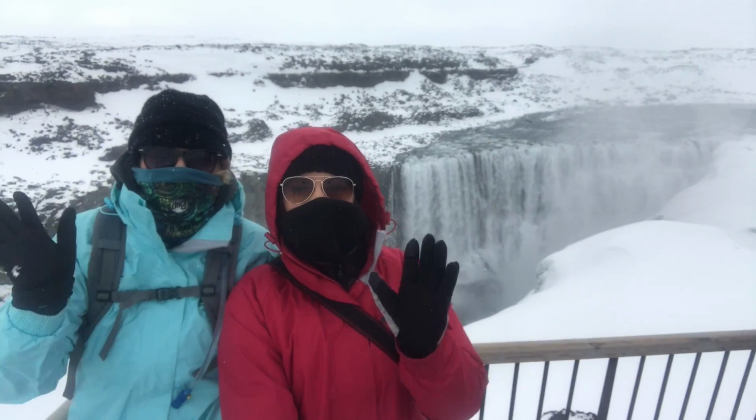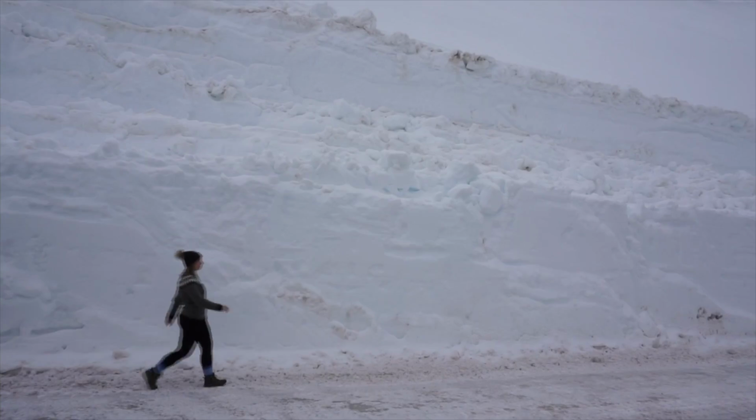So with these kind of conditions, layers have never been more important. It's so important to pack the right stuff in your suitcase, and might I highly suggest buying a lopapeysa at the beginning of your trip so you can layer that in there and stay extra warm. If you guys are wondering what exactly to pack for your winter trip, then make sure to check out that video that I already made, including a free packing list.